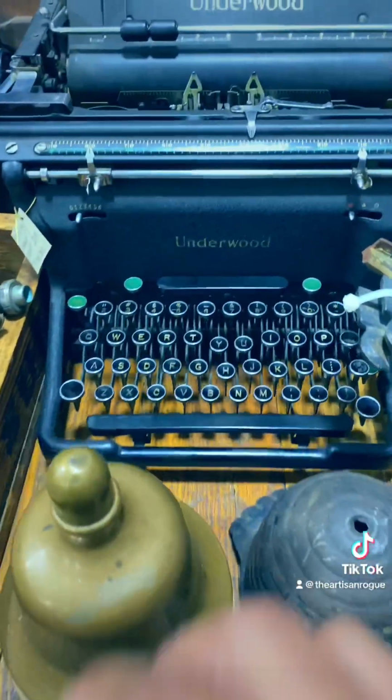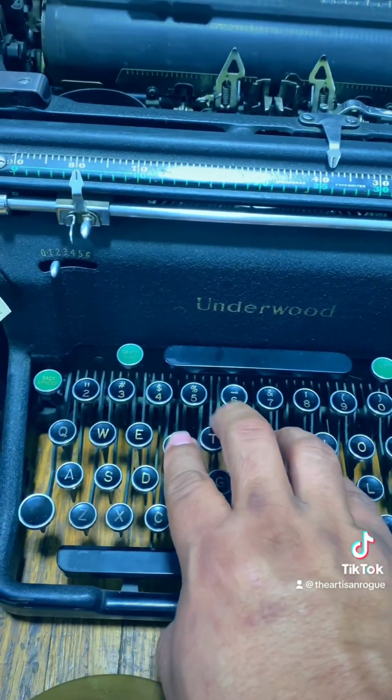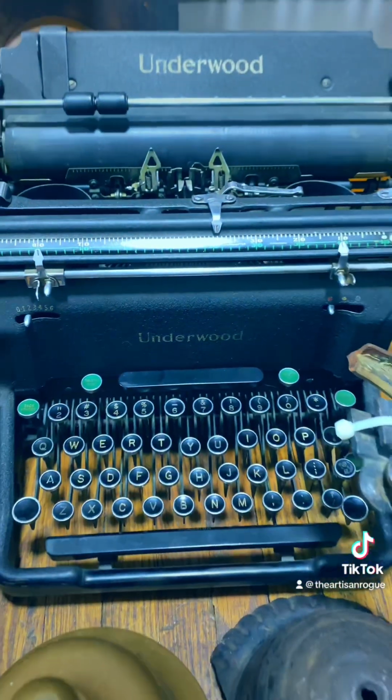And then looking over at this grand old typewriter, man, just so many things that I remember really loving growing up when I'd find them. They were a lot more prevalent in different businesses and places.